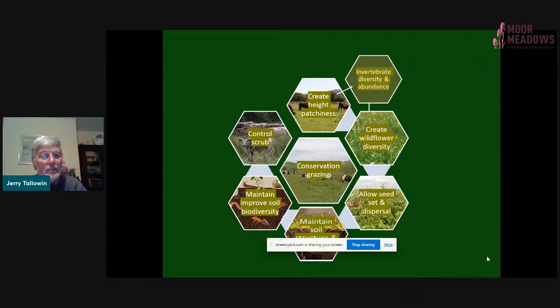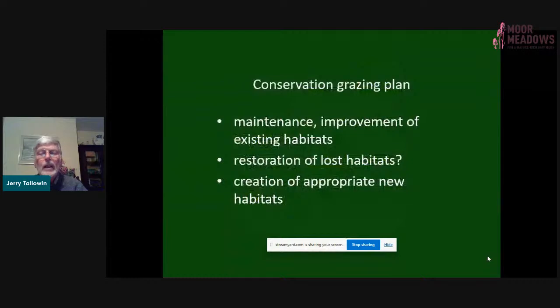But unseen, but equally important, is that conservation grazing should maintain soil structure and soil carbon stores. These semi-natural grasslands are incredibly important for soil carbon storage. And at the same time, conservation grazing should maintain or improve soil biodiversity. Before anybody starts on a conservation grazing project, they should have a grazing plan.